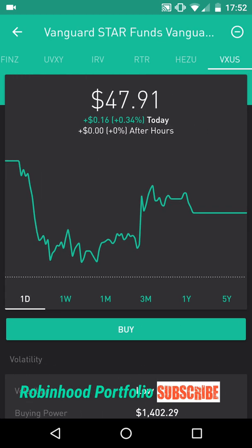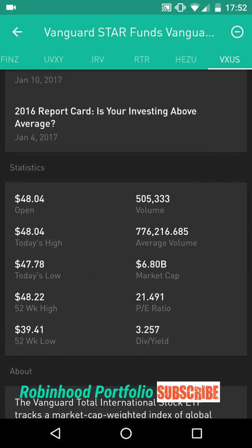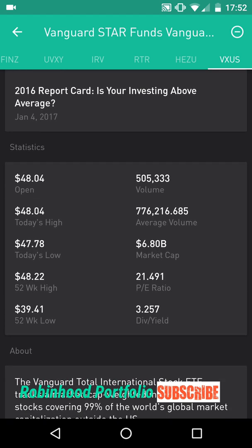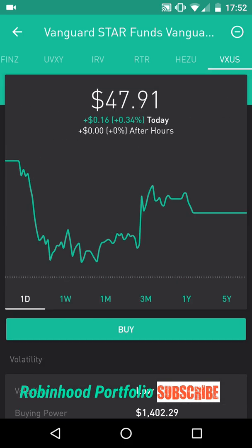The last one here is VXUS. This is a Vanguard fund. You can see on the bottom here, this is an International Stock ETF tracking a market cap weighted index of global stocks covering 99% of the world's global market capitalization outside the U.S. So this is a very broad-ranging international fund, essentially covering developed and emerging markets, kind of trying to avoid some of the volatility that can definitely be experienced within international funds. So kind of a cool stock here.